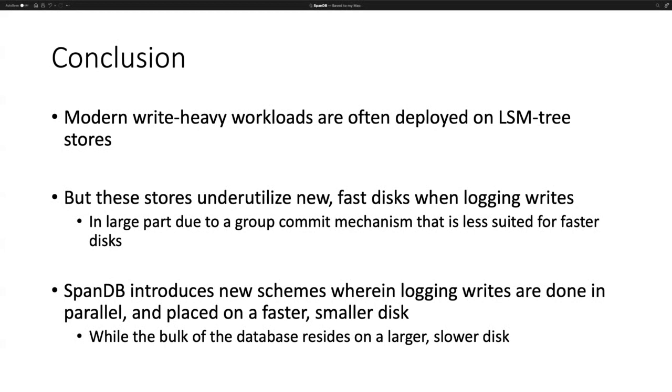And in SpanDB, they introduced these new schemes where we have some parallel group logging, and we place the logs on a very fast but smaller disk, while the bulk of the database is on a larger, slower disk, and we can direct those writes depending on the intensity of the workload or whatever.